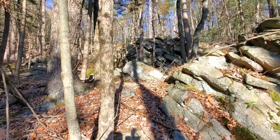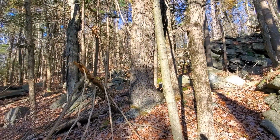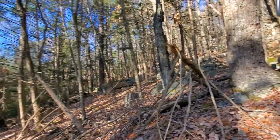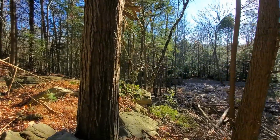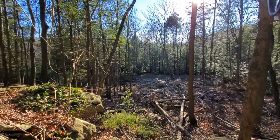It's all pretty well rocky terrain through here too, so there's a possibility there could be something up here. But we'll have to come back and check that out another time, because this is definitely interesting how this is dug out like this. You know, there's a reason for that. That's not just done.